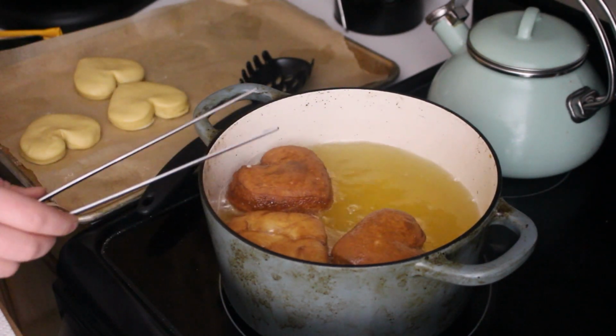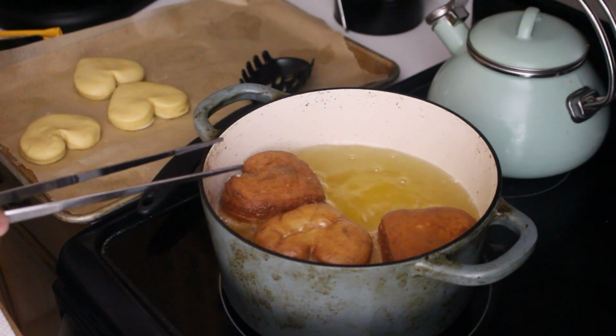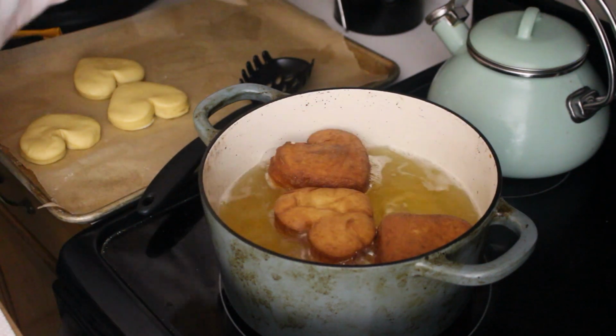Look at that golden color. So delicious. I already made these and I miss them. I wish I had them.